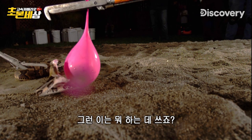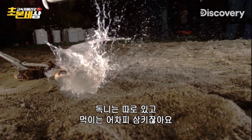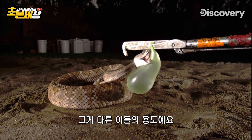Okay, what does a snake use teeth like that for? If he's got fangs to poison and he just opens his jaws and swallows? He has to drag its prey into his mouth. Okay. And that's what he uses the other teeth for.